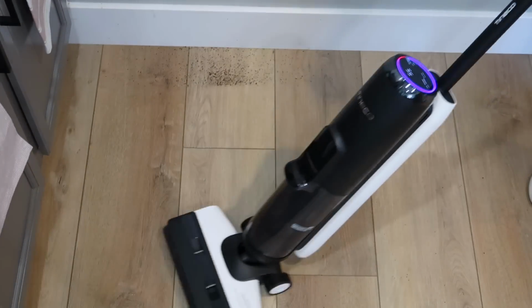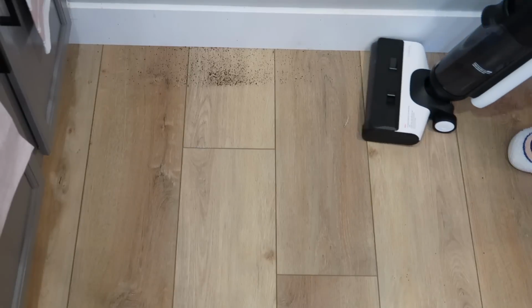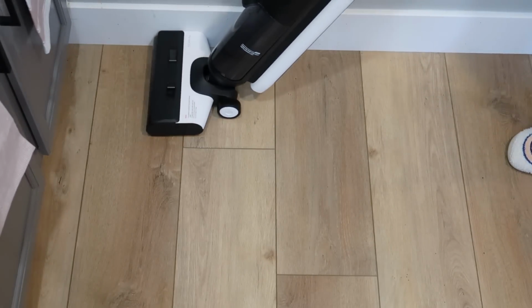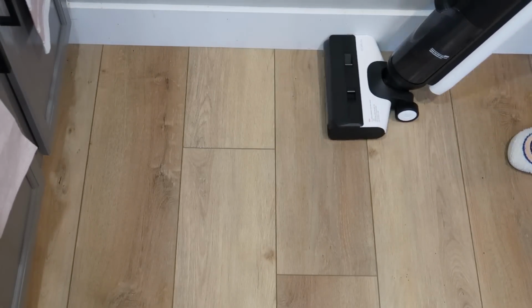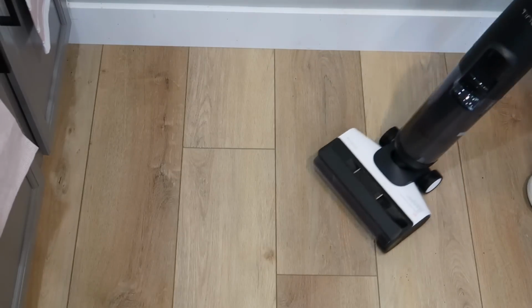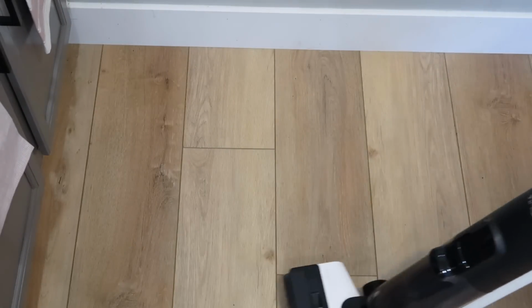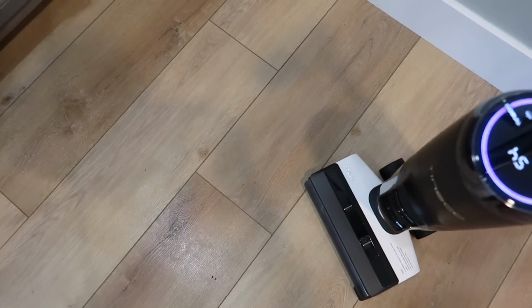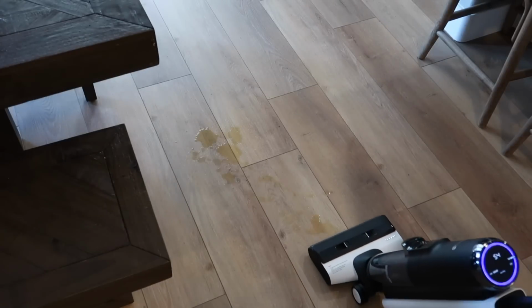And this vacuum features Tineco's proprietary iLoop smart sensor technology, and that automatically adjusts its suction, water flow, and the brush roller speed to clean any and all messes. The exclusive Floor One S5 brush roller is designed to glide closely against the baseboards and clean hard-to-reach corners. Your floors become completely dry and streak-free within minutes.